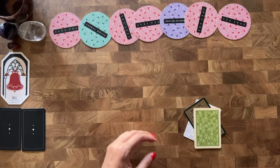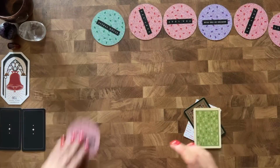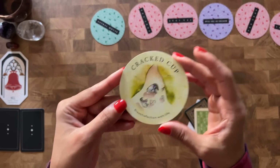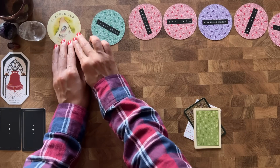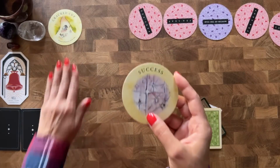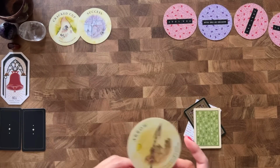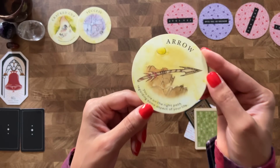Yeah, and let's get straight into it. So you've got cracked cup, dissatisfaction with life. Can you see your card? Yes, you can. Okay, great. You've got success. Love this for you. Okay. You've got arrow. You are on the right path regarding some aspect of your life.